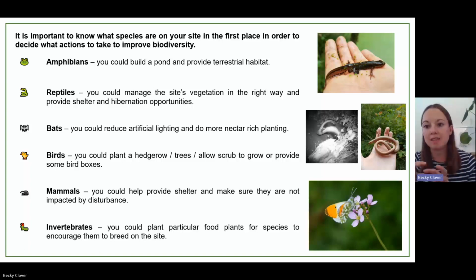And hibernacula are these kind of slightly buried features with rubble and logs and lots of nooks and crannies that species like reptiles and amphibians can hibernate in. If you find that bats are foraging over the site, you can ensure there's no unnecessary artificial lighting and plant some native nectar-rich plants to attract the invertebrates that the bats will forage on.